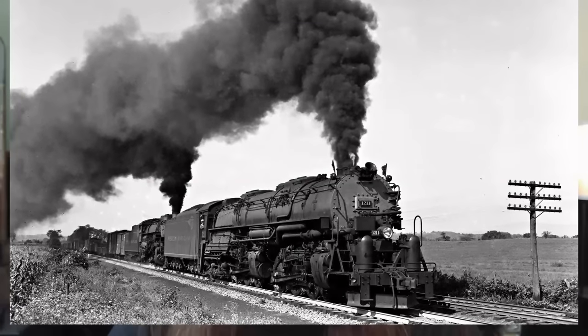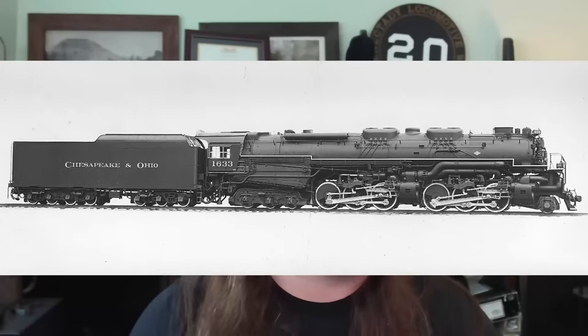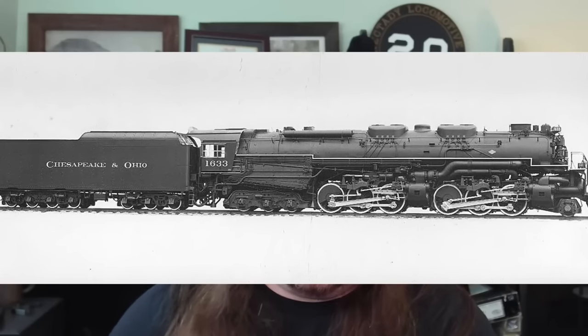The Big Boy was rated by William Cratville, of all people, at 6,300 horsepower at a speed of 41.5 miles an hour. And that puts it slightly less than the Western Maryland's Challengers and as well the C&O's Alleghenies, the 2666. Yeah, kind of crazy seeing how much horsepower those engines made. The Allegheny was reported to put out 7,500 horsepower at a very comparable speed to the Big Boy. So, okay, not necessarily the most powerful.